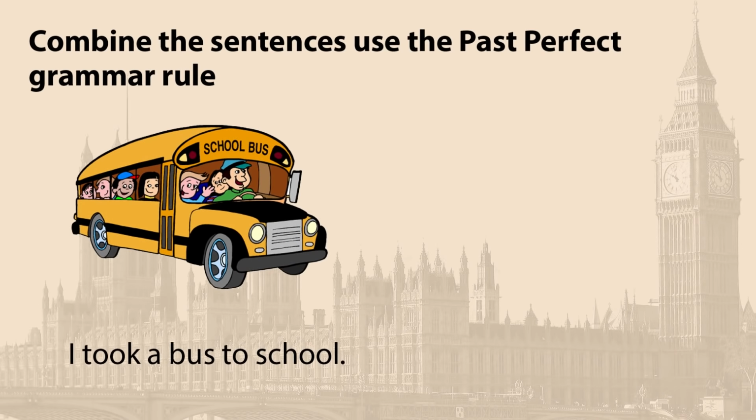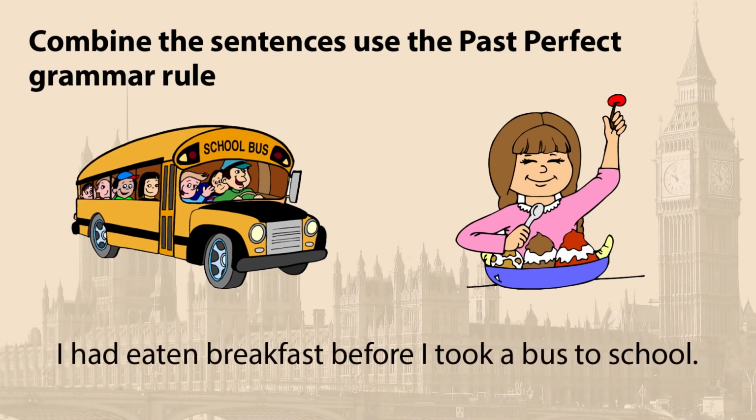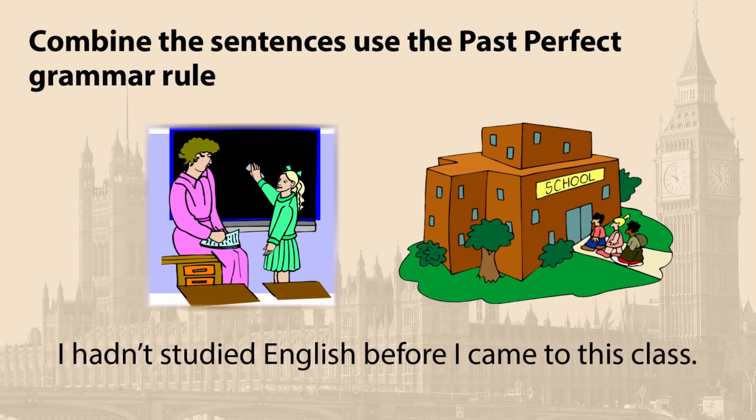I took a bus to school. Before that, I ate breakfast. I had eaten breakfast before I took a bus to school. I came to this class. Before that, I didn't study English. I hadn't studied English before I came to this class.